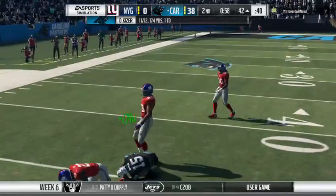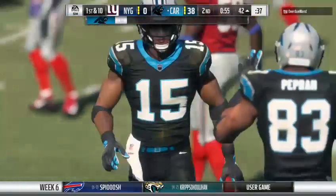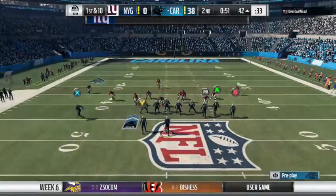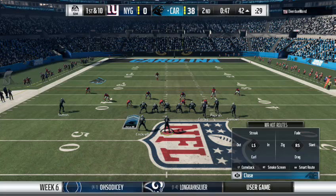Looking left side, and it's complete. And he's got the first down yardage before he's brought down at the 42. They call it a gain of 19, and it moves the chains. Here we go! Grand 38!